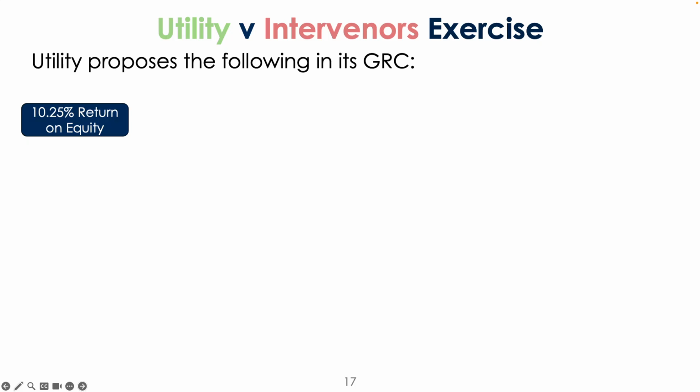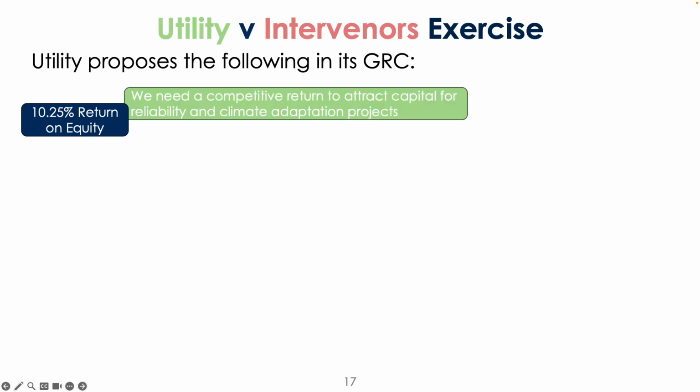So let's say our typical rate of return on equity is 9%, and they want to bump that up to 10.25%, right? And so they may say, okay, we need a competitive return to attract capital for reliability and to help fund climate adaptation projects. If you were an intervener, how might you push back?